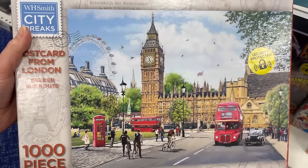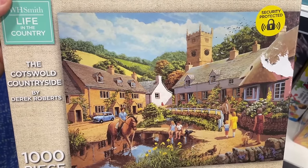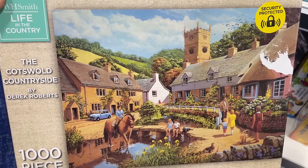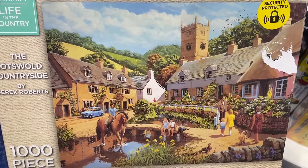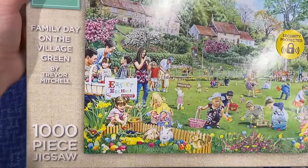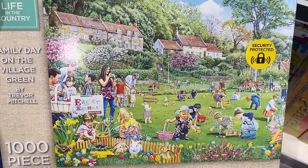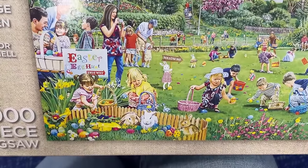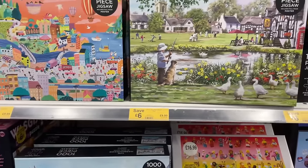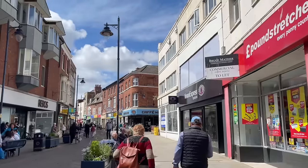We have another WHSmith puzzle here. Postcard from London, 1,000 pieces. That's nice. Oh, look at this one. The Cotswold Countryside. Look at that. That's very relaxing. This is 1,000 pieces. Oh, we have another one of these. Life in the Country, Family Day on the Village Green. That is nice. Got little bunnies there. That's the only selection here at WHSmith's. Well, at this location at least. But yeah, let's move on.